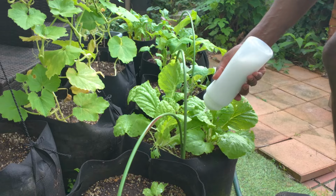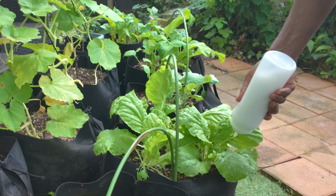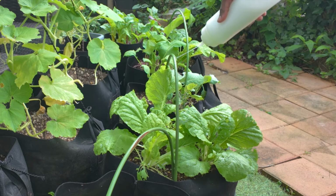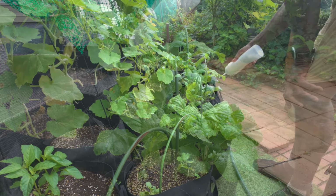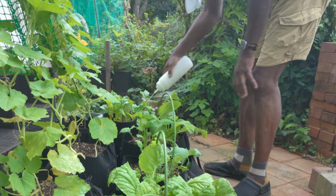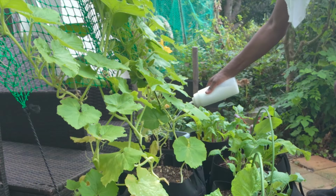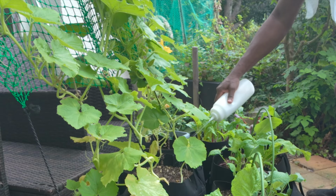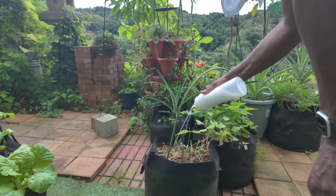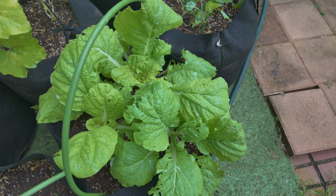Get down below as well, around the bottoms. Get it inside. Get some on the leaves. Some other plants as well, especially the cabbages. The turnips look okay, but I'm going to get some on them as well. And at the base of the pumpkins. And over here as well. Won't hurt. So hopefully that will take care of some of the predators.